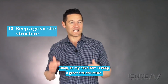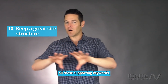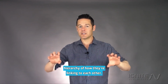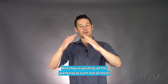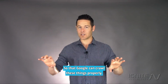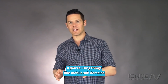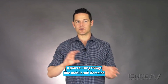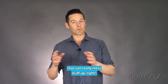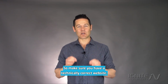Okay, so my next item is keep a great site structure. This is so important. If you've got that top level keyword, all these supporting keywords, all these other supporting keywords, make sure you're setting up a clear hierarchy of how they're linking to each other, and they're pushing all the authority to each one of them, and they're also cross-linking to each other so that Google can crawl these things properly. Also, be technically correct. If you're using things like mobile subdomains and AMP and Angular, all together, that can really mess stuff up, right? So make sure you have a technically correct website.